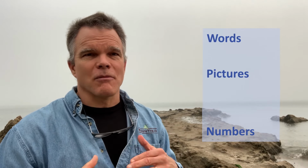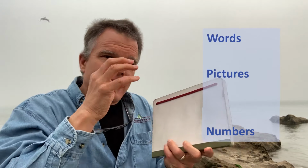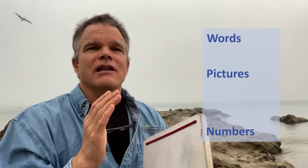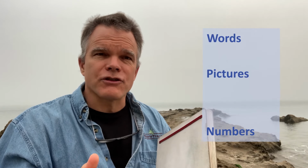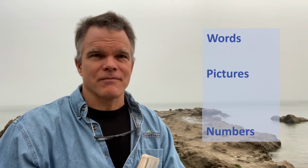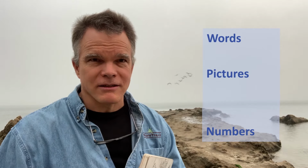This system of words, pictures, and numbers, getting everything that comes out of your head and down into your journal, is the secret that opens the door to being an observer, an adventurer, someone who can walk into any environment and make discoveries. The process is creative, the process is fun, and you're going to get better and better and better at it the more that you practice.